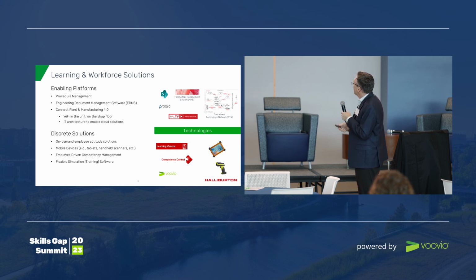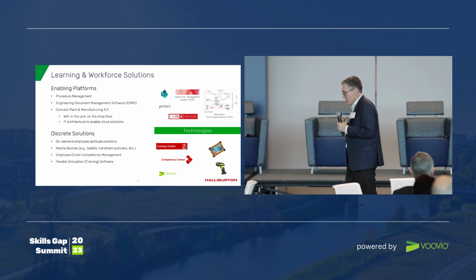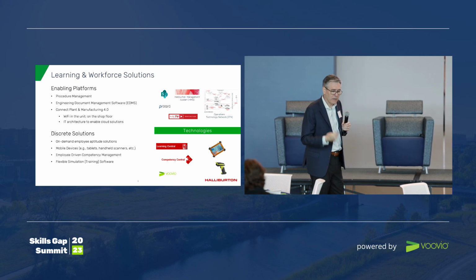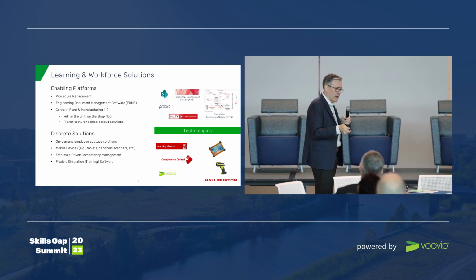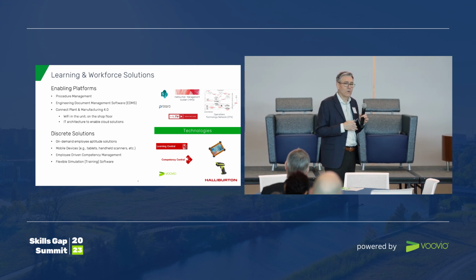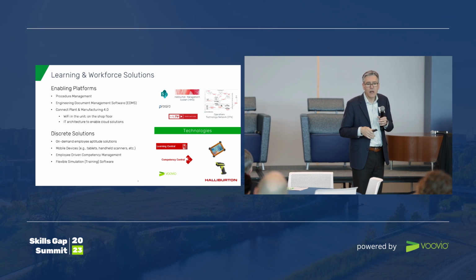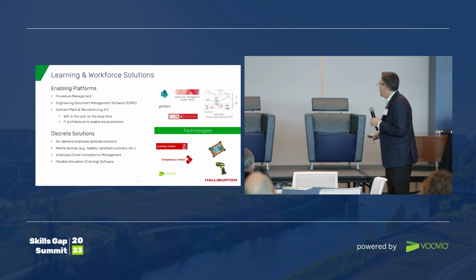And this is a variety of things. On-demand employee aptitude. There's some great third-party software out there. We have an in-house platform we're getting better at using, but the idea is allowing employees to have more and more visibility to their learning progression, to their competencies, to where they're at on there, so that hopefully they're also having an active role in wanting to get ahead.